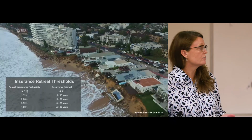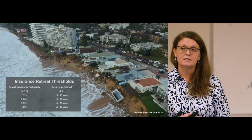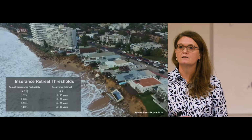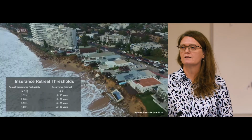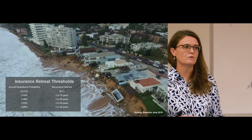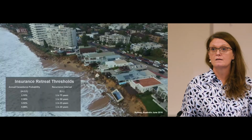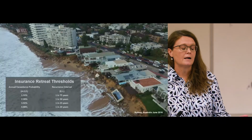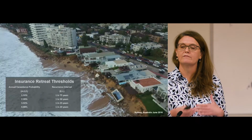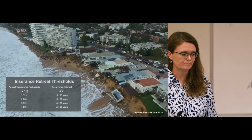Interestingly, when we did the literature review, we found that in the UK, the threshold that private insurers were using was only 1.3%. So private insurers stopped offering insurance in the UK once the probability got to a 1 in 75 year event. So people who were in a 1 in 100 year floodplain, with just a small increase in that probability from 1% to 1.3%, were finding that they weren't able to get insurance.